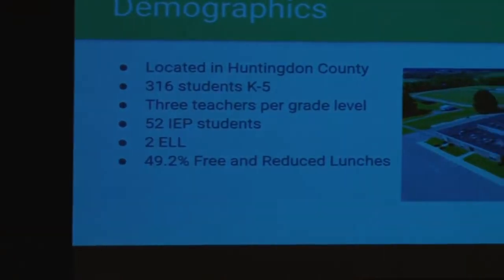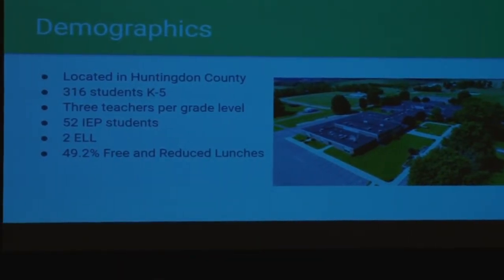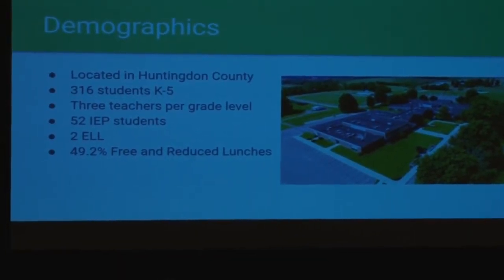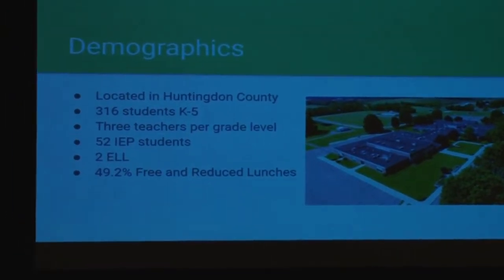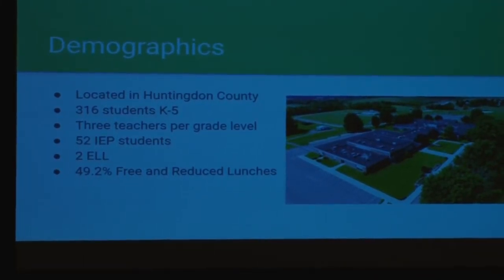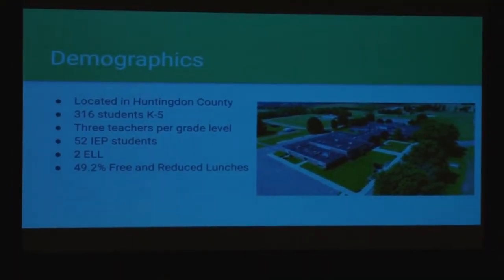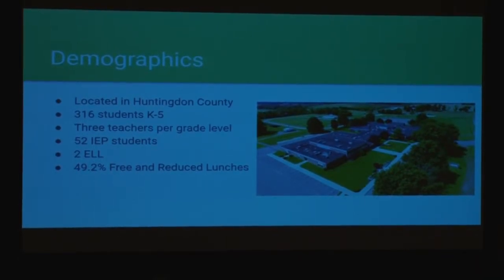So we are a small district. We're located in Huntingdon County, about a half-hour south of State College. The elementary building is a K-5 building, and we have about 320 students, 3 deep per grade level. And you can also see our special ed numbers, our free and reduced numbers as well. We are a very small, close-knit school community, so just adjacent to this is our second building. It's a 6 through 12 building, the junior senior high school, just literally across the parking lot. So we're all right there on one campus.